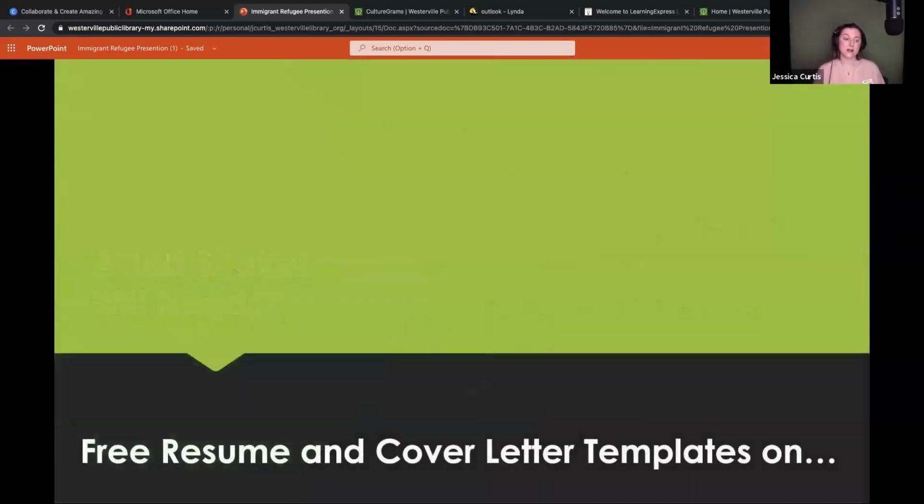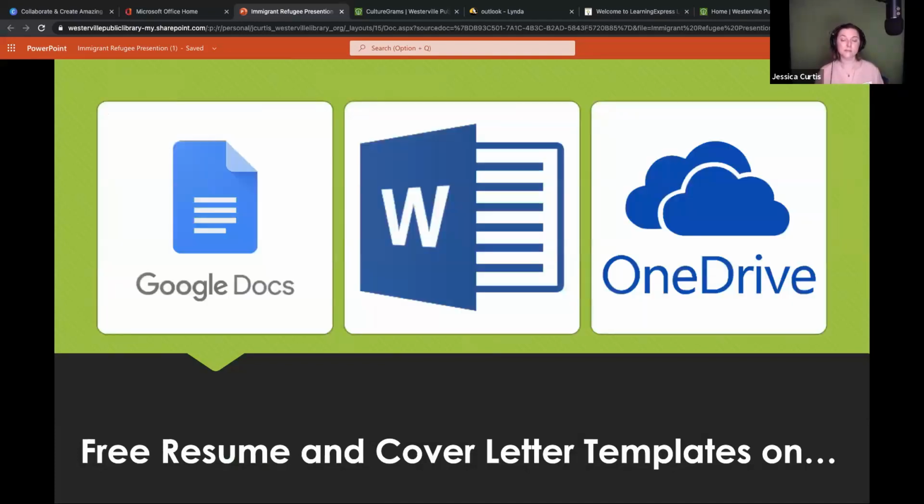All right. So if somebody is looking for a resume, when you go online and look for it, a lot of the time you'll find them, but it's convoluted. You have to sign up for things. They're not free, things like that. But there are free resume and cover letter templates on all of these applications.